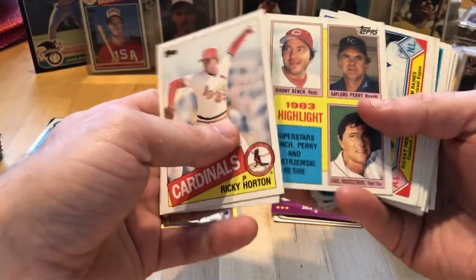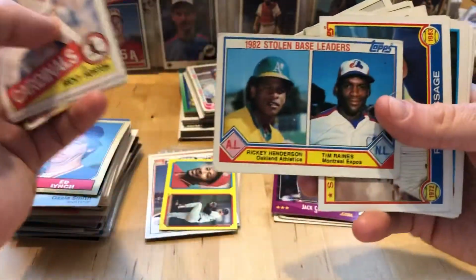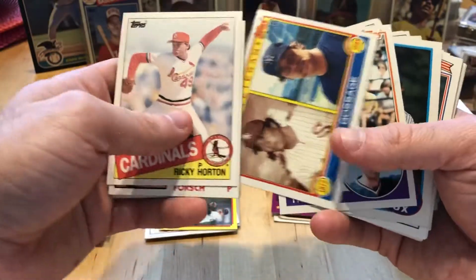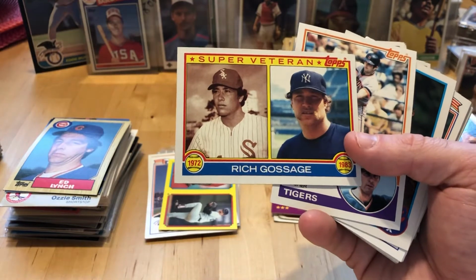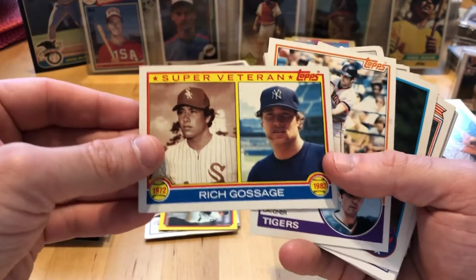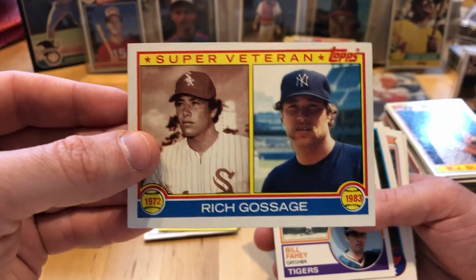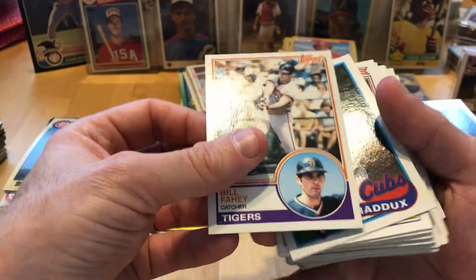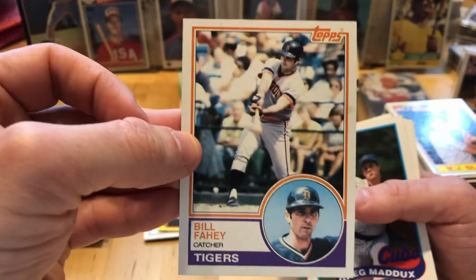This 83 highlight bench Yastrzemski Perry card. Some just really cool stuff. Tim Raines, Ricky Henderson, 82 stolen base leaders. Some of these I've just never seen before just because I haven't come across them. This cool Gossage super veteran card. I was unfamiliar with the super veteran series, but it's players that have just been around forever, as the name suggests. This card, I don't know who Bill Fahey is, but it's just a beautiful card.